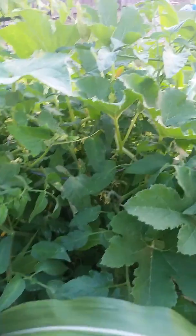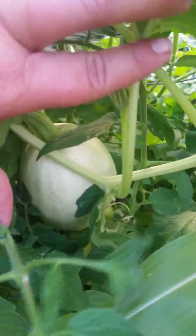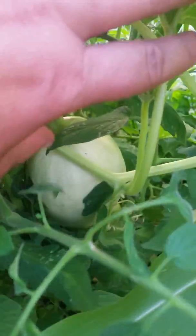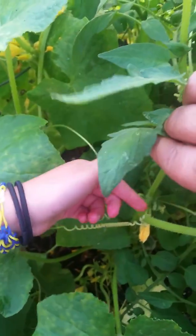I had planted indoors the cucumbers, and also I planted some spaghetti squash. I thought all the spaghetti squash died until this started growing. And then to my surprise, there's that beautiful spaghetti squash right there, and it's growing so nice. It's big, it's beautiful, and I love it. Holy moly, isn't it amazing? Look, this is hanging on to the other plant. They hang on to each other. They're all growing off of each other, which is amazing.